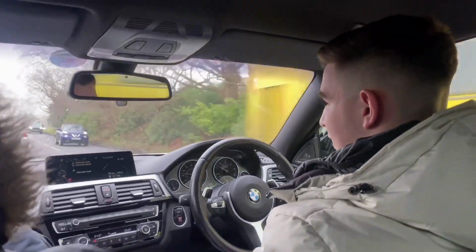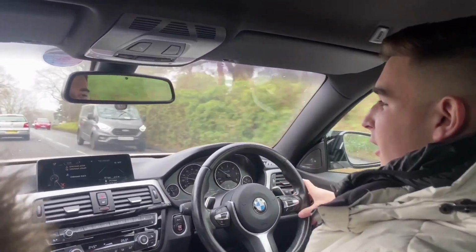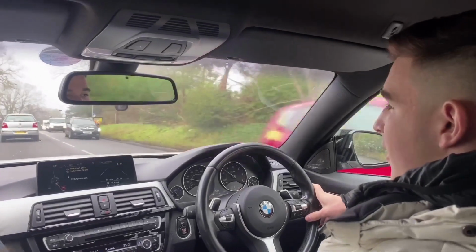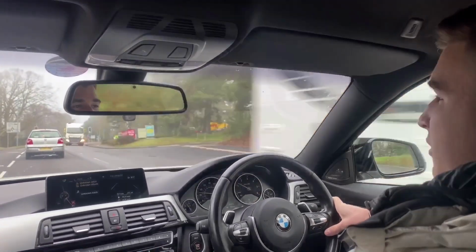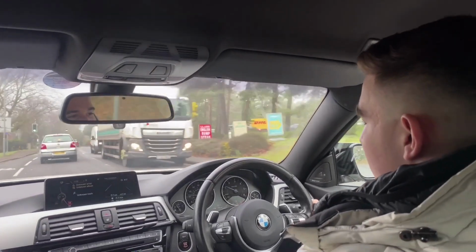Right, so where are we headed now then? So we're just heading down to Winton. That's where most of our Bournemouth HMOs are. We've got a few viewings to do, and then just check all the flats as well, do a couple of inspections.